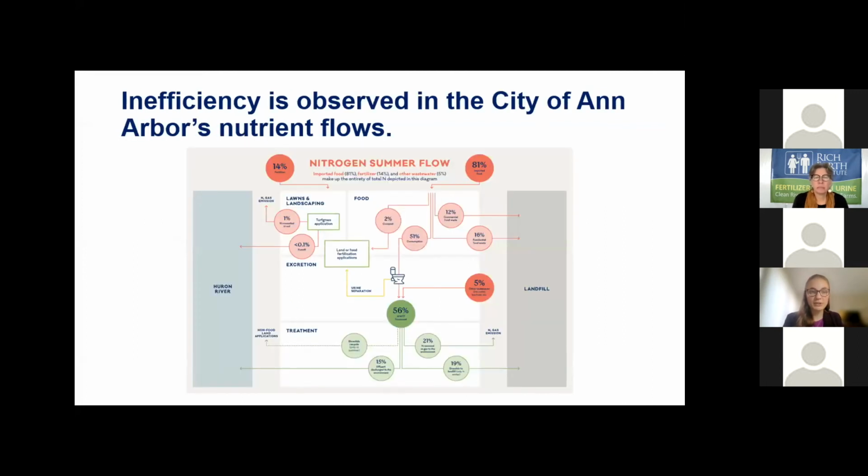Ann Arbor, Michigan, where the University of Michigan is located, is an example of a city where nutrient flows are inefficient. So this figure shows some of the work of another student in the lab with nutrient flows in and out of Ann Arbor. This figure specifically shows nitrogen flows during the summer. And you can see that imported food is about 81% of the nitrogen coming in, and fertilizer makes up 14% of the nitrogen inflow. And a lot of this nitrogen ends up either lost as nitrogen gas emissions, or in the landfills, or in the Huron River, which is the main water body in Ann Arbor.